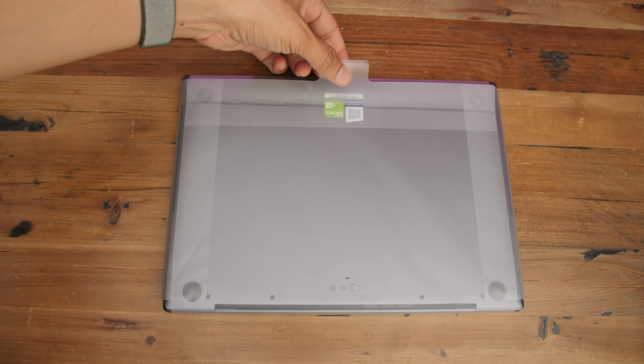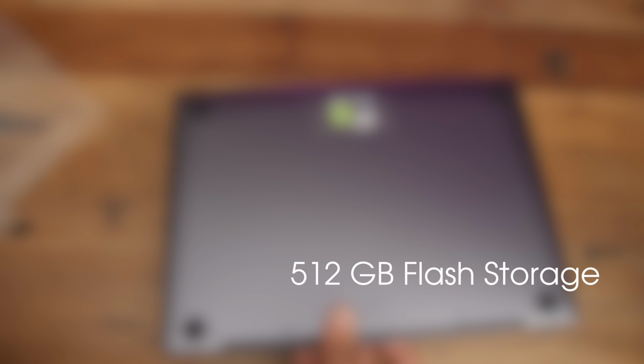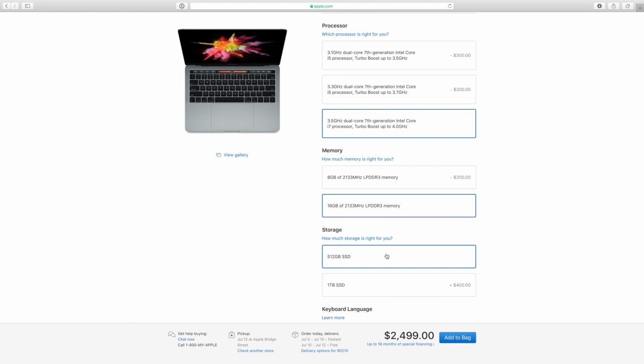Huawei offers different configurations for the MateBook X Pro, but the configuration that I'm using is the top-of-the-line $1,500 version. Now that includes an 8th generation Core i7 quad-core processor, 16 gigabytes of RAM, 512 gigabytes of storage, and a discrete GPU. When you compare a similarly priced MacBook Pro, you can see that the MateBook X Pro offers a whole lot of value. Even if you are willing to throw money at Apple and upgrade your 13-inch MacBook Pro to its max configuration, you could only get a 7th generation Intel i7 dual-core processor at the moment.